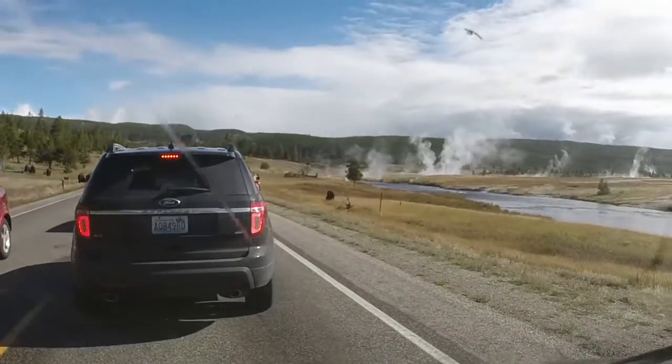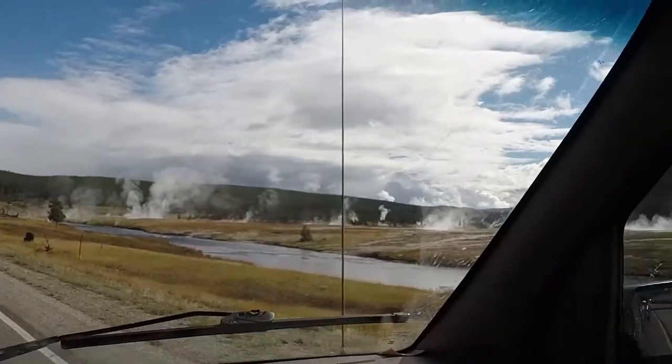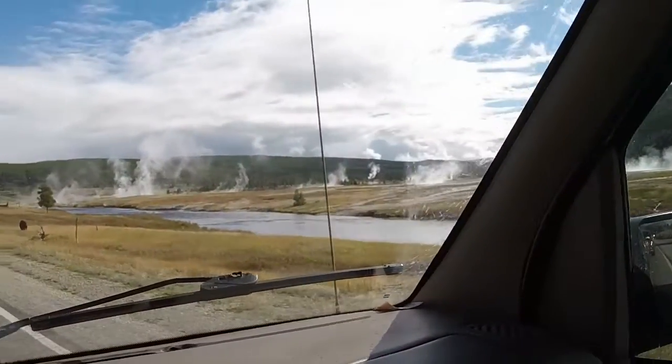It's kind of wild how many geysers there are over here, and they all pour into this river. I got some film of a couple of the waterfalls, but that's a lot of geysers.